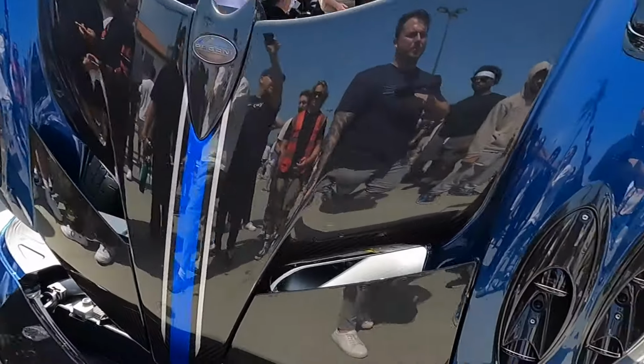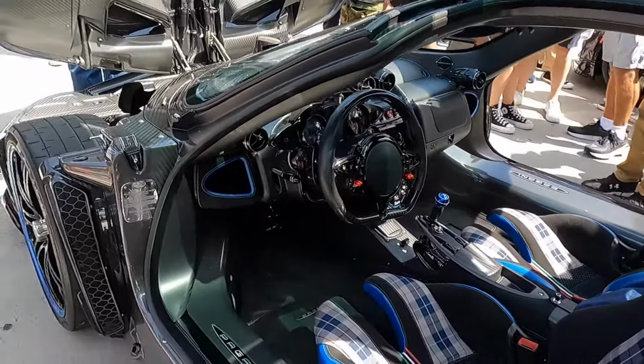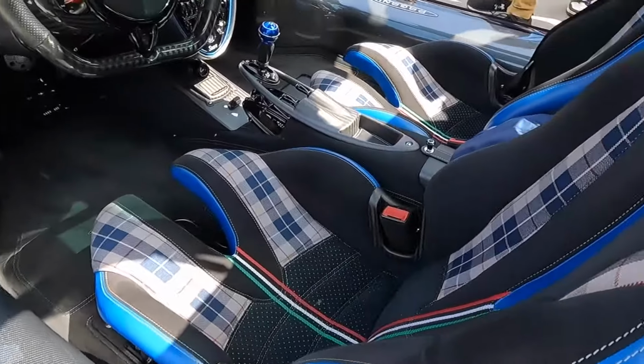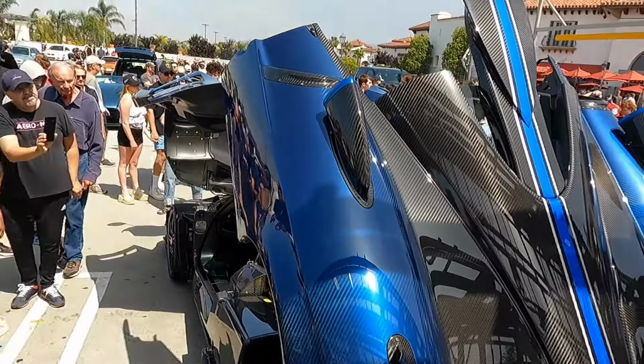Here we have one of the most insane Huayras that I've ever seen. This one belonging to the guys at Hyper Society. It is absolutely stunning. You can see the blue exposed carbon with the standard exposed carbon on the inside with this quilted leather. So pretty. Fully opened up, you can see that turbocharged V12 in the back. Just such a stunning car.